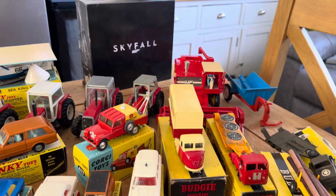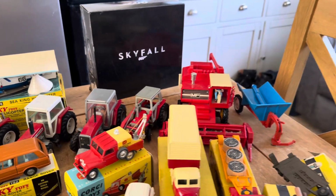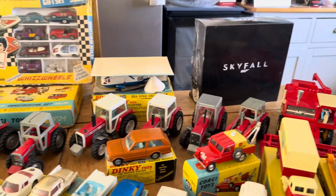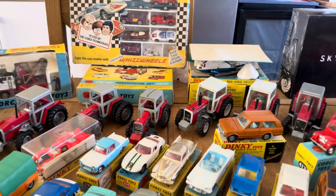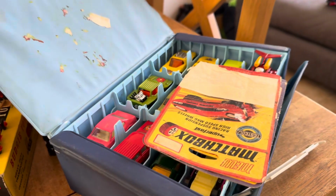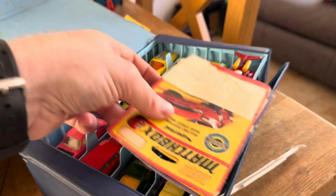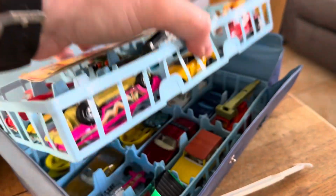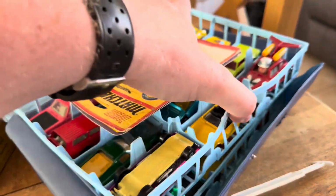Then there's a bunch of nice vintage Britains going down, from the Massey Ferguson Combine Harvester to various Massey tractors, all different sizes and different ones. They're really nice. Matchbox carry case here. Just drop that down. There's a couple of original cards in here floating around. Look, as you can see there, what a great example. With all those in the bottom too.